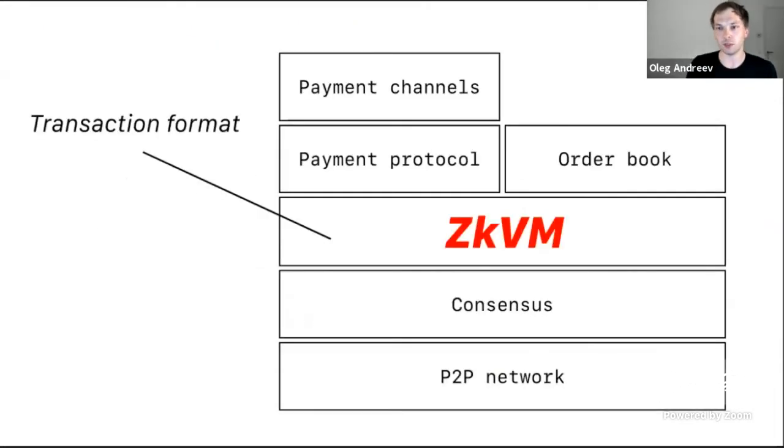Now, the central part of this project is ZkVM, which stands for Zero Knowledge Virtual Machine. So it's a funny word, but it's a simpler thing. It's just a transaction format that sits somewhere between the underlying network and consensus mechanism and below any high-level protocols that you might have, like wallets, payment channels, some layer 2 solutions, maybe some decentralized finance things like order books and programmatic futures or whatever.